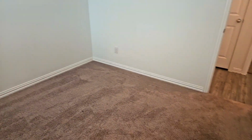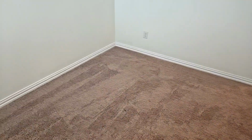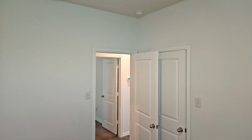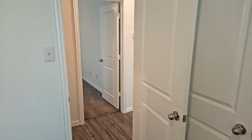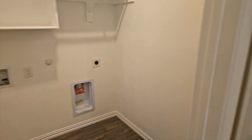Here's bedroom 2. Again, recessed lighting, no ceiling fan. There's no marks on the walls, really. The carpet, you can tell it is used. It hasn't been replaced, but it's in pretty good shape. I mean, got one little stain there, but overall, this is in good shape. I wouldn't even replace it, whether you're going to move into it or use it as a rental. This is one of those that you just clean the carpet off of, do a good steam cleaning on.